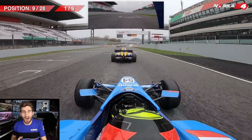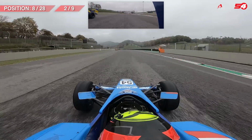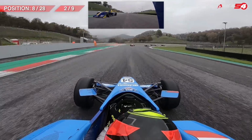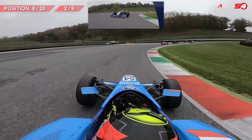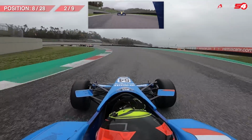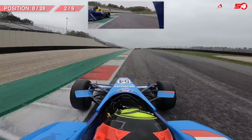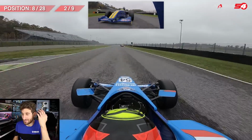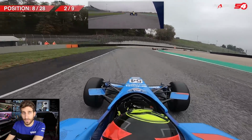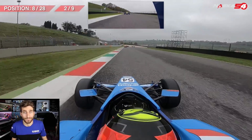Oh my god, look at the slipstream, how powerful it is! Man, sorry, I'm going to pass you. He's really pressing me and he's right. The problem is that I still have cold tires and with this wet setup, I'm struggling. Okay, so I'm not going to the supermarket, I'm racing, so it's time to push.